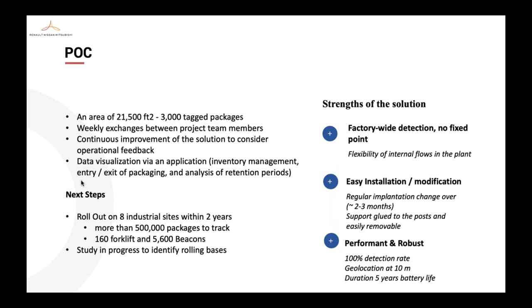We also implemented in-house data visualization to manage the inventory, the entries and exits of packaging, to know which packaging and how many leave a plant or an area. And thanks to this data, we could analyze the retention periods of a packaging inside an area.